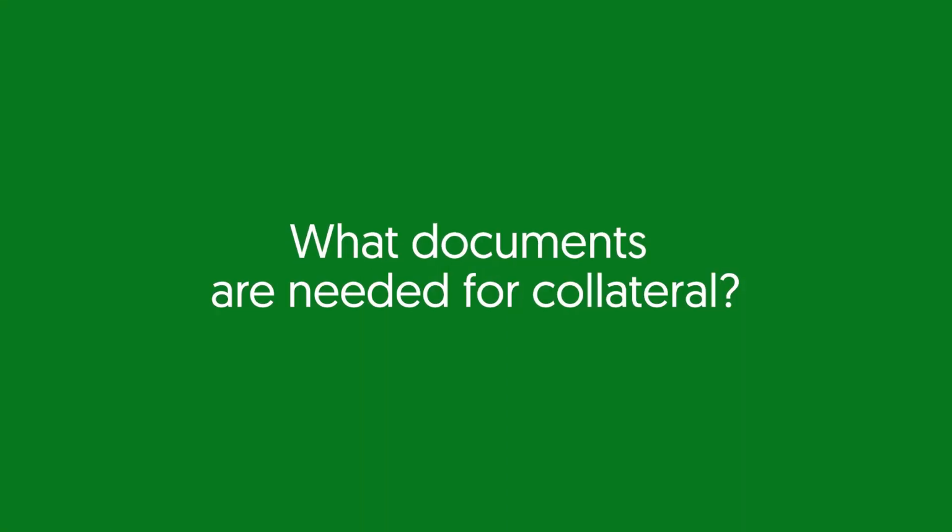What documents are needed for the collateral? The documents you need regarding the asset listed as collateral are documents that prove you own the asset, as well as documents that prove the value of the asset. In some instances, the lender may send out a surveyor to value your home. The lender may cover the cost, or you may be asked to contribute towards it.